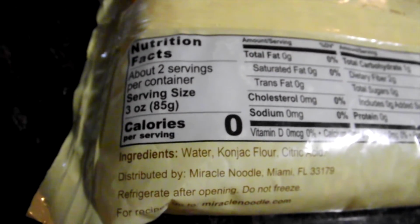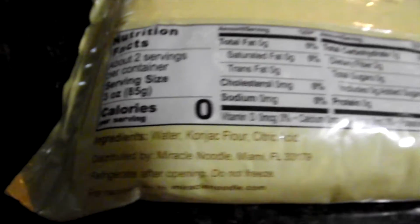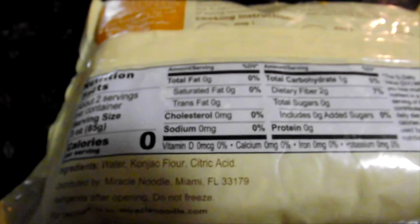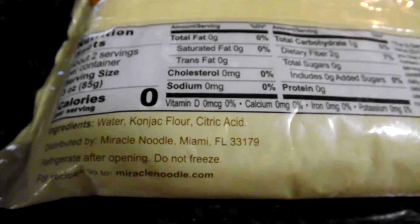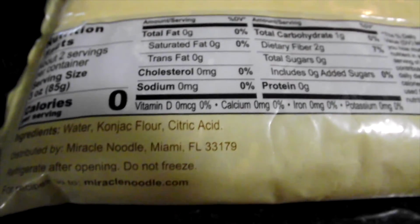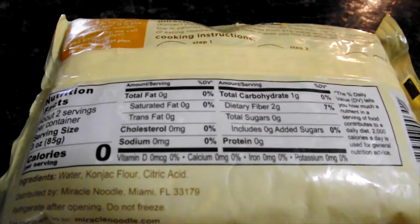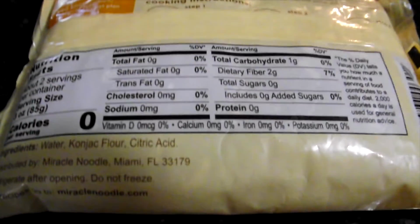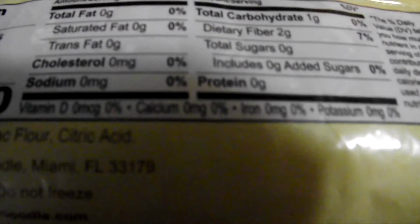So this particular brand is 0 calories. There are 2 servings in here, but I will usually eat a whole package because, seriously, it's 0 calories. And it's 0 carbs as well, because you can see the carbs on here are 1 and the fiber is 2. So, usually you're subtracting the fiber from the carbs. So these are just going to be like a filler to your meal. That's why I'm just loving these lately.